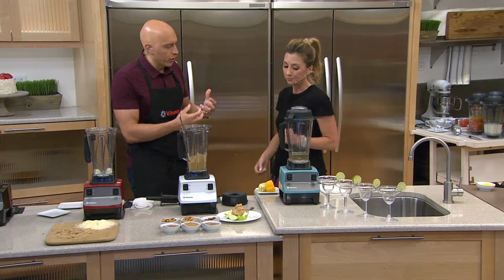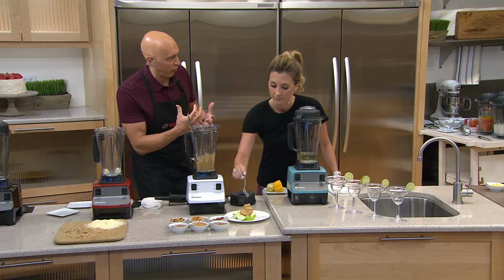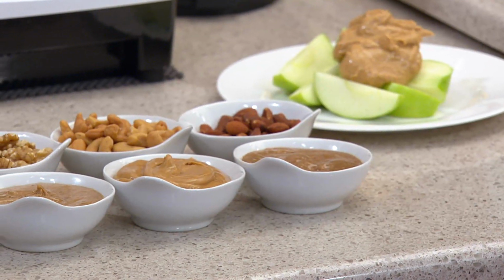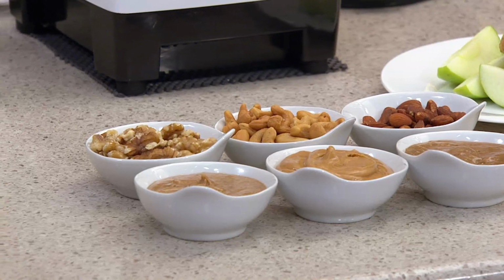And again, everybody wants to eat healthy, but you shouldn't have to sacrifice flavor. We're able to give you incredible, healthy, nutritious, wholesome ingredients, but they taste so delicious. And that's why, with Vitamix, every time you use it, you get excited to use it again.